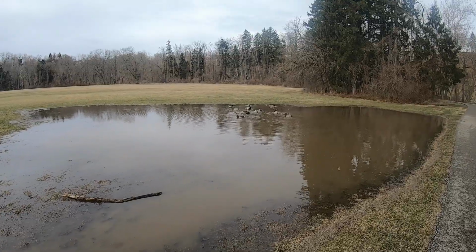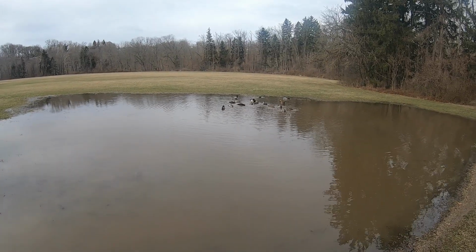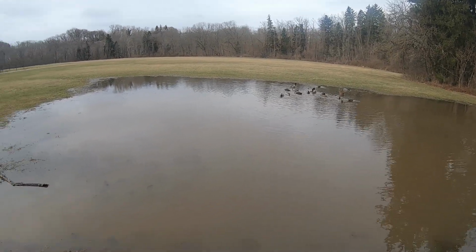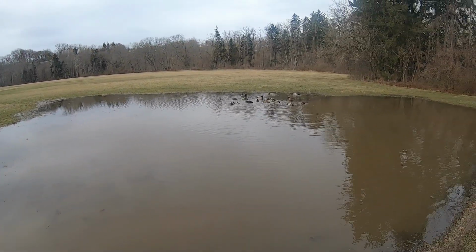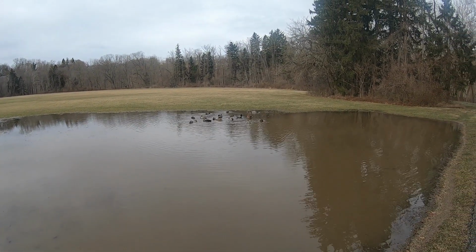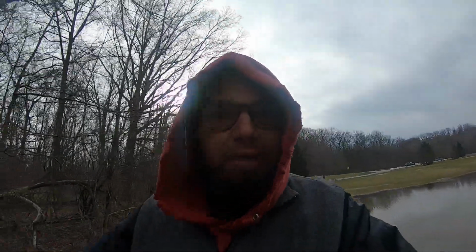Check out the ducks. That's amazing. They're in this little body of water here. There's so much water from all the snow that's melted that they're just right out here in an open field. There's not supposed to be water here. I don't know who's having more fun, me or the ducks.